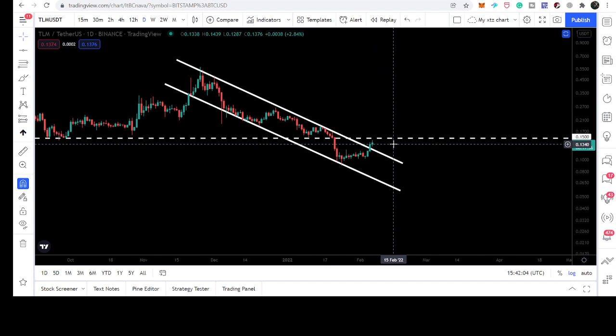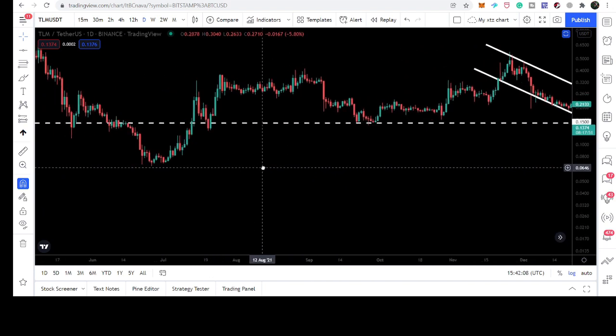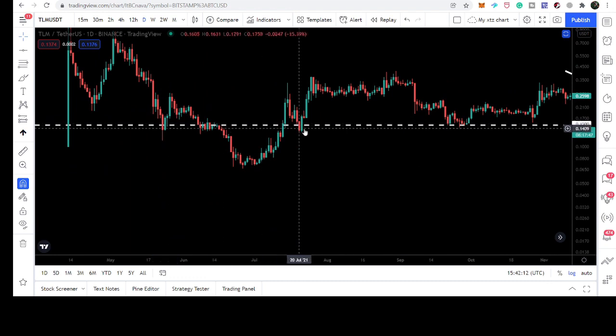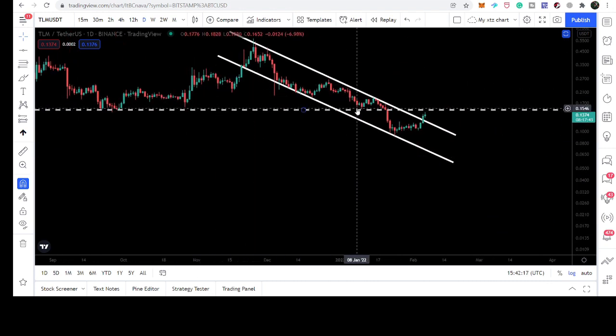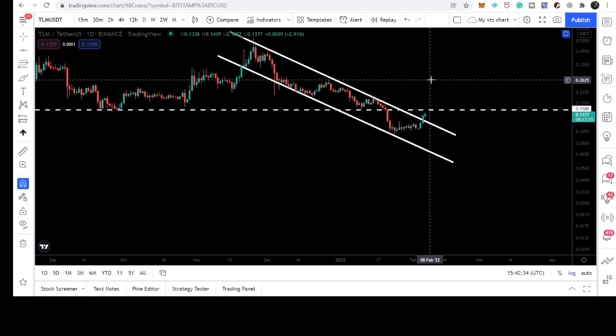cents, and previously this 15 cents resistance level has been working as a very strong support and resistance. You can see here it worked as a support, as a support, as a support, and here it worked as a support. Right now it can work as a resistance. It did not work as a resistance before, but now it can turn into resistance, because the previous history is showing that it is one of the strongest supports as per the previous history of TLM. Therefore, now we can have some trouble here.